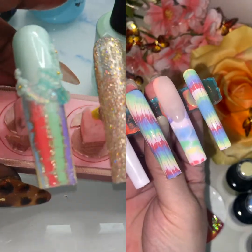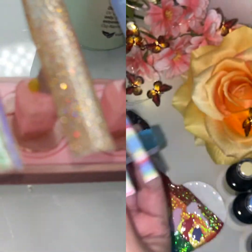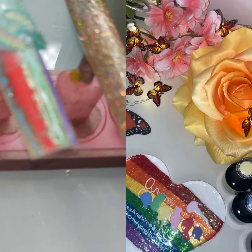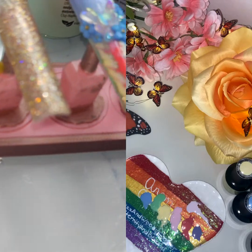That's why I had to measure this. Those bows are not going on the rainbow, they're going on my practice hand, to the tips. I'm obsessed with the glam sprinkles on a black background. Absolutely gorgeous.